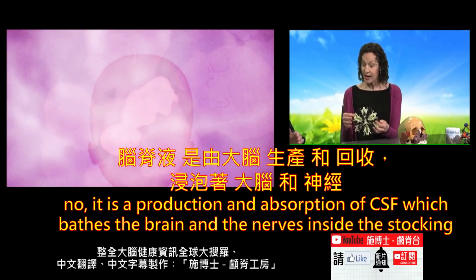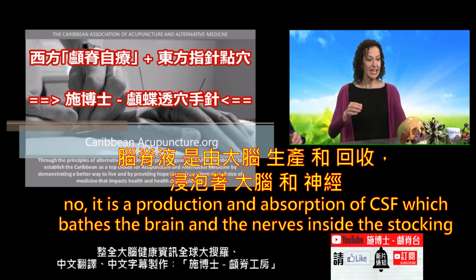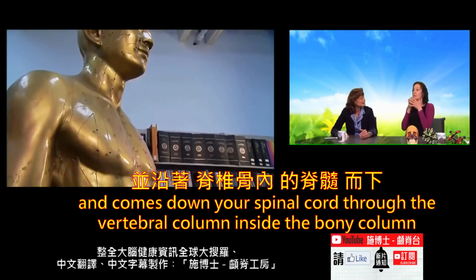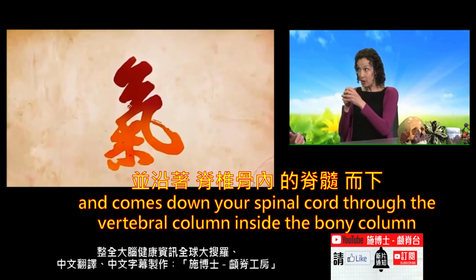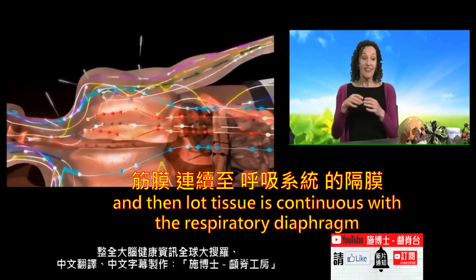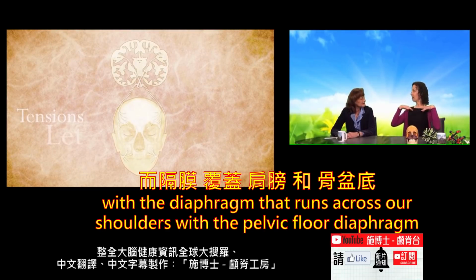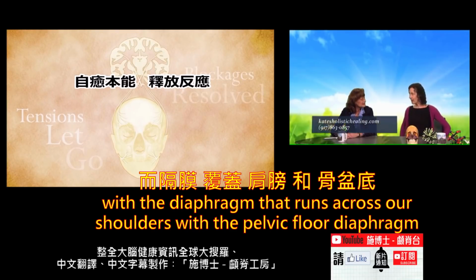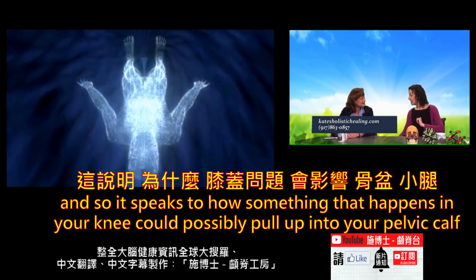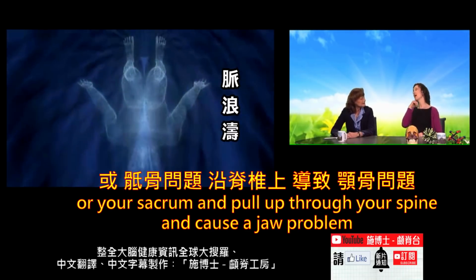No, it's the production and absorption of cerebrospinal fluid, which bathes the brain and the nerves inside the body fascial stocking that's around the brain, between the brain and the skull bones, and comes down your spinal cord, through the vertebral column, inside the bony column, around the spinal cord, all the way down to your sacrum and coccyx. And then that tissue is continuous with the respiratory diaphragm, with the diaphragm that runs across our shoulders, with the pelvic floor diaphragm. And so it speaks to how something that happens in your knee could possibly pull up into your pelvic half or your sacrum and pull up through your spine and cause a jaw problem.